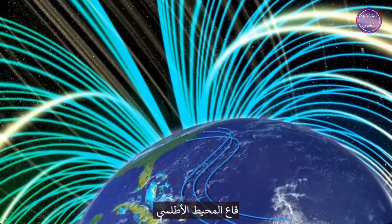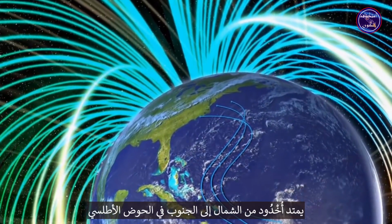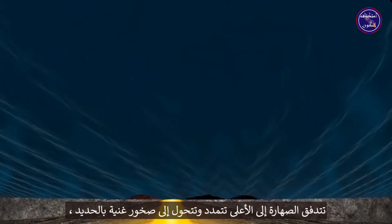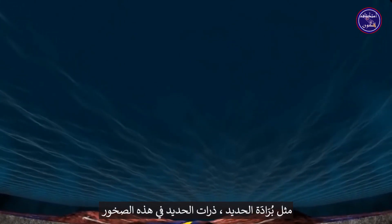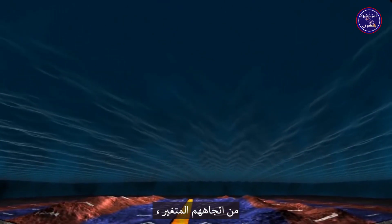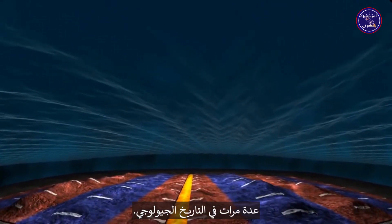The floor of the Atlantic Ocean tells us that Earth's magnetic field has not always been like it is today. A ridge runs from north to south in the Atlantic Basin. Here magma flows upwards, spreads out, and turns into iron-rich rock. Like iron filings, the iron atoms in this rock are oriented to Earth's magnetic field at the time the rock hardened. From their changing orientation, we know that Earth's magnetic poles have flipped many times in geologic history.